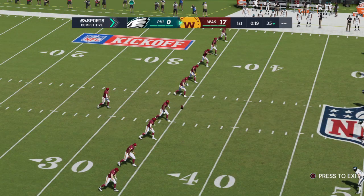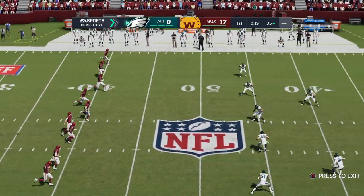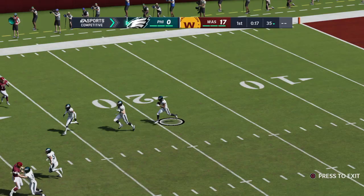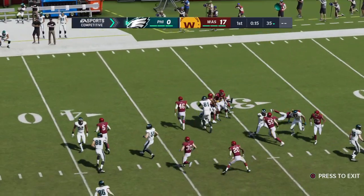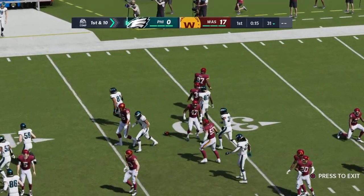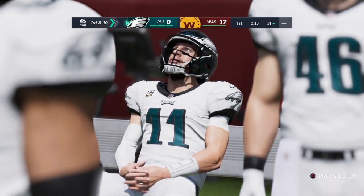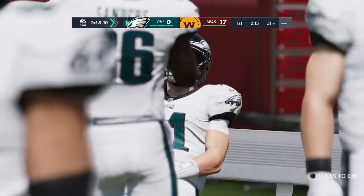Set now to kick this one away, and off it goes, from the 6. They'll start this drive just across the 30. Pretty nice work on the return, at their own 31-yard line.